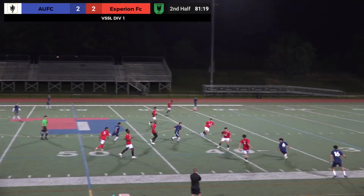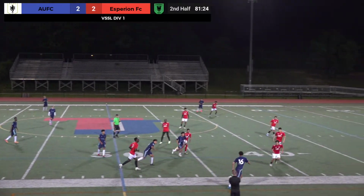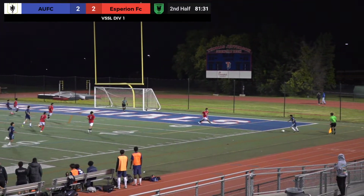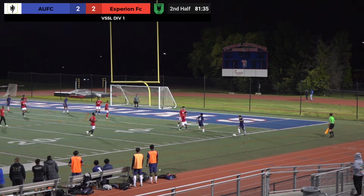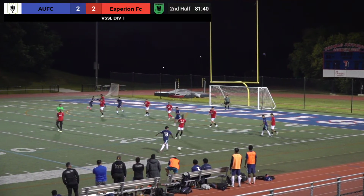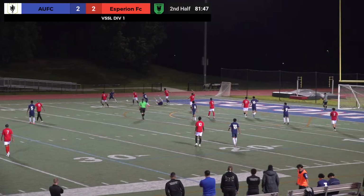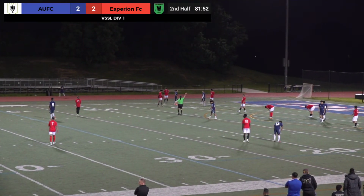Duenas into Diaz. Diaz wins it back. Mahmoud. Diaz making that second run, chases it down. He's got space and time in the corner, Diaz. Plays in Andrades. Back to Diaz. He's got Duenas in support. Duenas plays it in, back post. Just cleared for Esperion. Drops to Correas. Stay Alexandria ball on the far side.